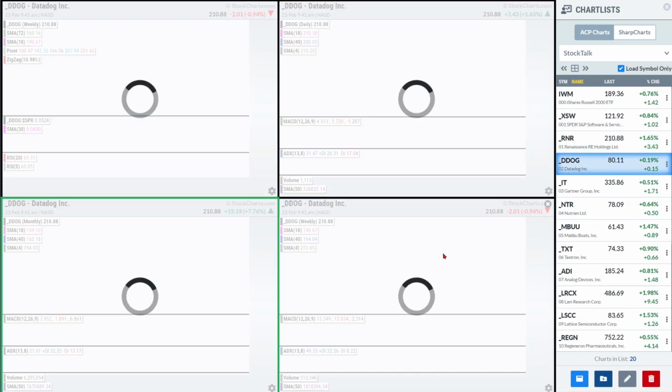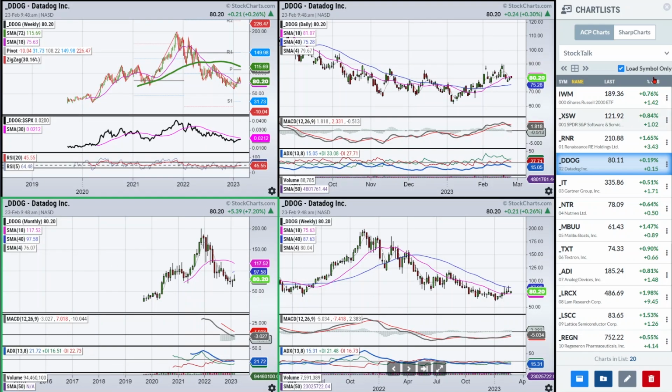Datadog. Haven't seen this requested in a while. So we've had this decline. Look at the big round number. I mean, keep an eye on this, guys. I know I mention this all the time, but it's amazing how round numbers act as support and resistance. So we fail at that and we make a big drop. Now, we've got an 18-month that's rolled over.